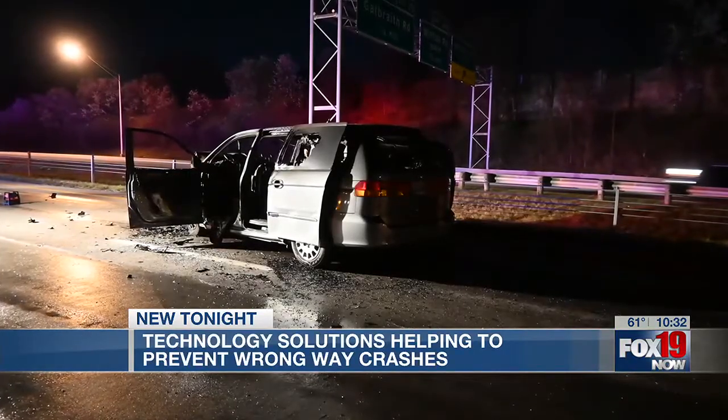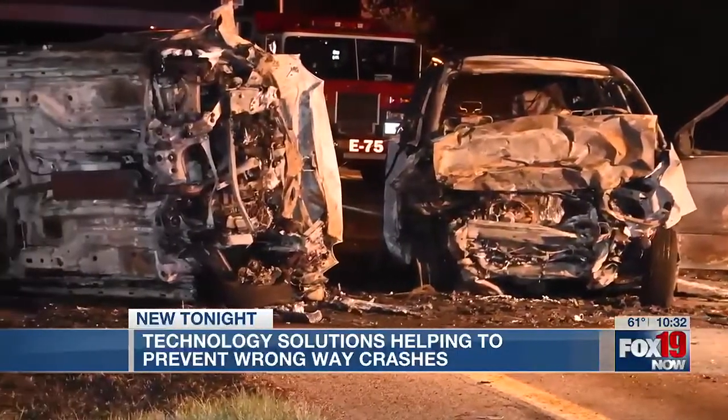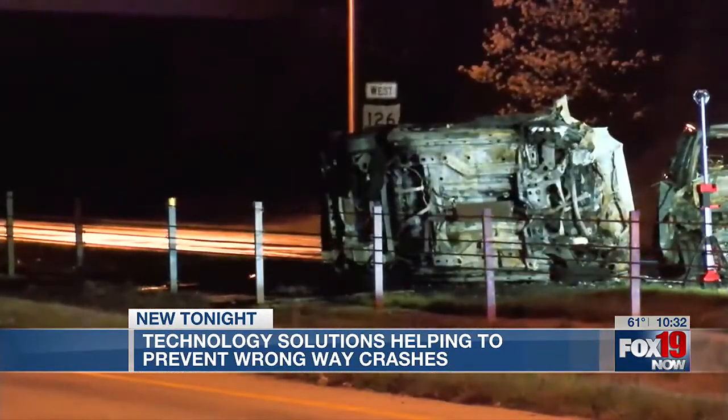Police say he wasn't on the highway for long before the crash, and the calls they got happened after the impact, so there was no opportunity to warn Story of the danger headed her way. But that's not the case with every wrong-way crash.